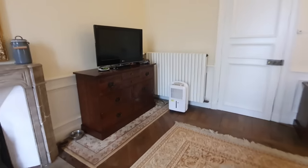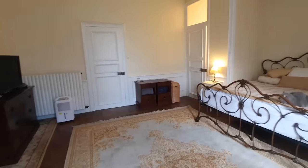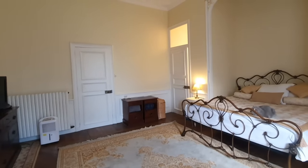Yes, we do have a television in the bedroom. We have to have something to do at the end of a long day. It's a lovely sized bedroom.